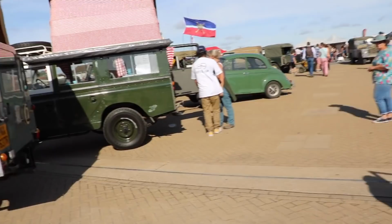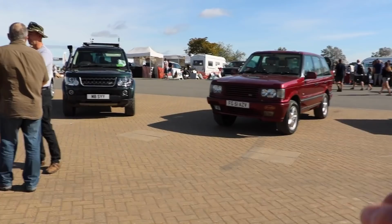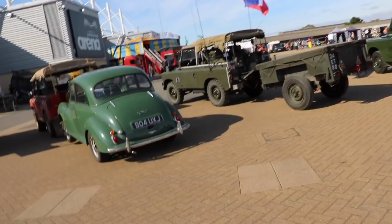This is rather cool. Check out the interior on this one. Table set up for breakfast. Nice little bench seat here. Very lovely. Then over here we've got some newer bits, P38, really nice dark green Disco 4, really like the colour on that. Some more Series Land Rovers here, and over in this area we've got the usual array of spares.